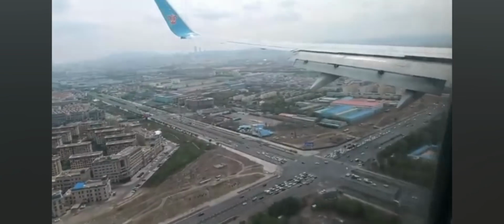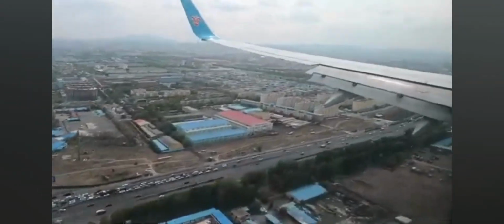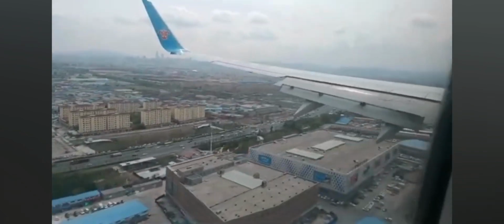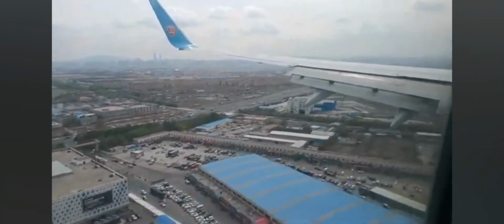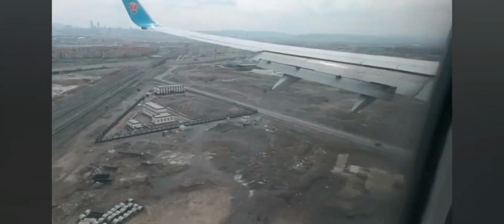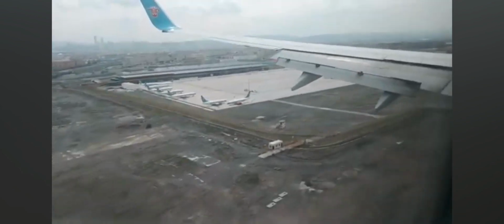I think that's the final highway from the airport. There's one more before the touchdown, before the threshold. Here we go. So now about 500 feet. 400 feet. 300 feet.